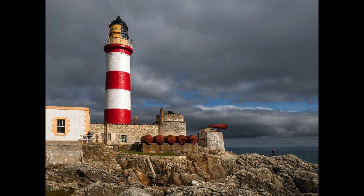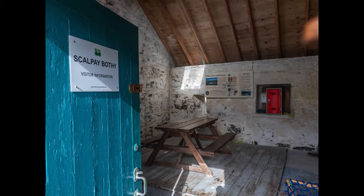In 2004, the owners of the outbuildings were convicted of running a scam charity to finance the mortgage on the buildings and ended up serving a 2-year prison sentence. The bothy is actually a visitor information centre, but at a pinch could be used in an emergency.